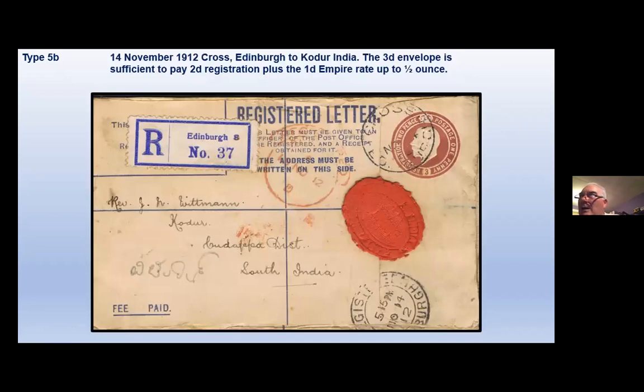Edinburgh 3, which is the cross at Edinburgh. This one's going to India. And of course, this was the Empire rate, so the threepenny envelope was sufficient to pay the postage plus the tuppence registration. Another nice little one.